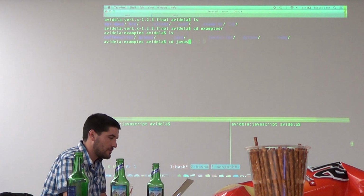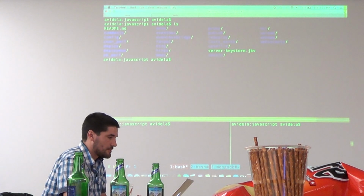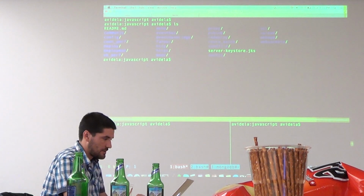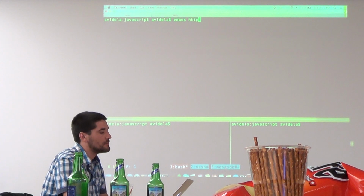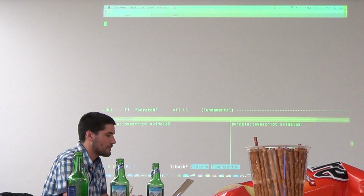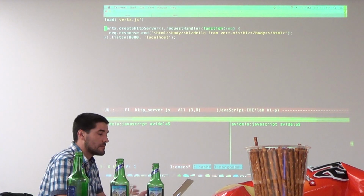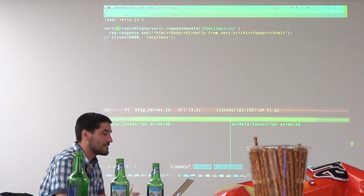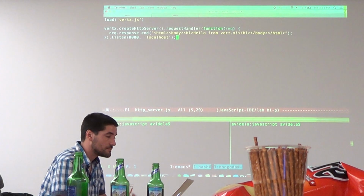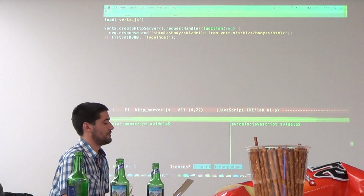I was checking the one in JavaScript. So, what was it? Yeah, there is the HTTP server here. Which is as simple as it gets. Get the server, create a request handler, and do something. Like return some response. Very basic.